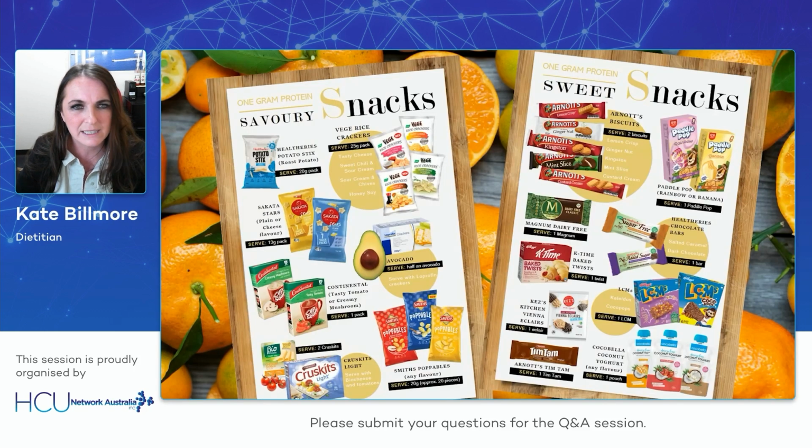We're having 15 grams a day, so we have different snack lists. So fruit's always a good option because most fruits don't contain protein, and there's some other ideas for sweet and savoury snacks here.